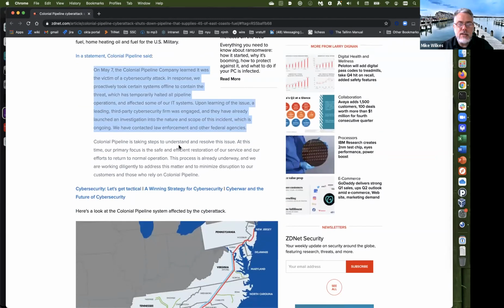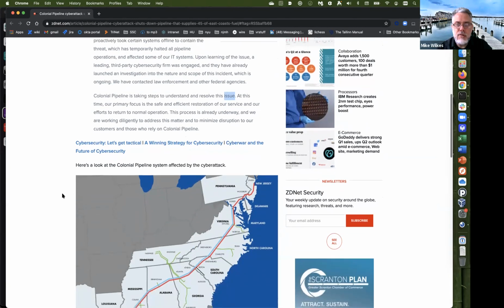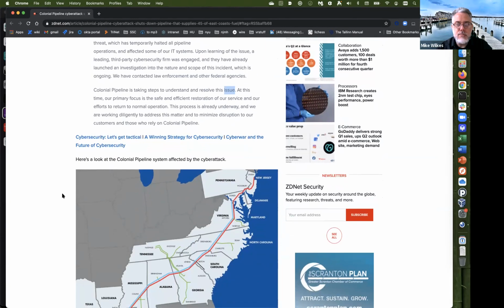"Colonial Pipeline is taking steps to understand and resolve this issue. At this time, our primary focus is the safe, blah, blah, blah, efficient restoration of service, blah, blah, blah. This process is already underway." Of course, the potential economic impact of this for the Eastern Seaboard is huge, right? They have 4 or 5 days' worth of fuel in their storage facilities at the end of this pipeline here in New Jersey for the New York Harbor and greater eastern areas that this pipeline supplies. But the impact is going to be huge in the next 4 or 5 days if Mandiant doesn't get them back in the air soon and online.